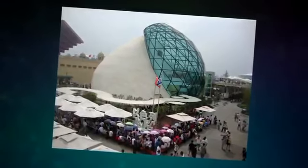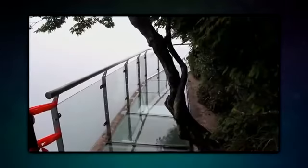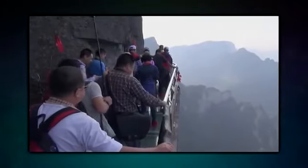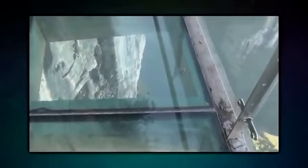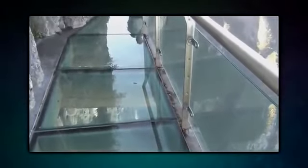The bridge was designed by Israeli architect Haim Dotan, who also designed Israel's Expo 2010 pavilion, so you know it's going to be pretty sturdy. Dotan says that the bridge will be used as a runway for fashion shows down the line and will be able to hold up to 800 people. The bridge also features the world's highest bungee jump, allowing tourists to dive off the bridge into the valley below. It's a glass bridge of epic proportions. We just hope it doesn't shatter.